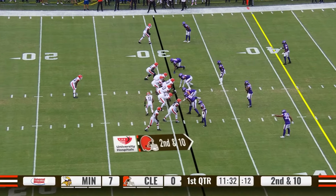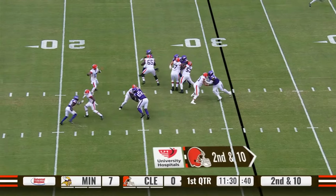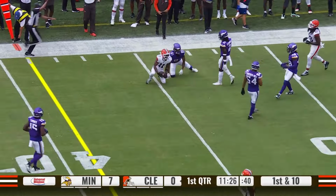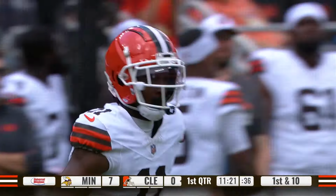He is under center, or he's the center with DTR. Traded back this week from the Seahawks. There's a completion. That is James Proche, who gets it up close to midfield. We'll call it the 48th.